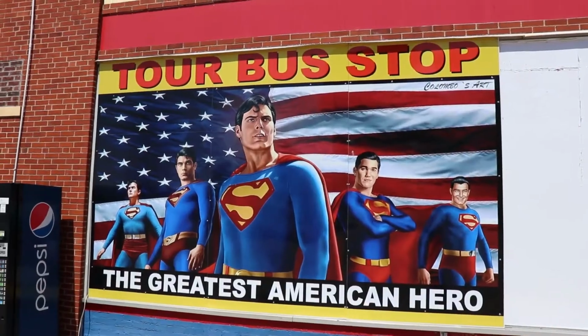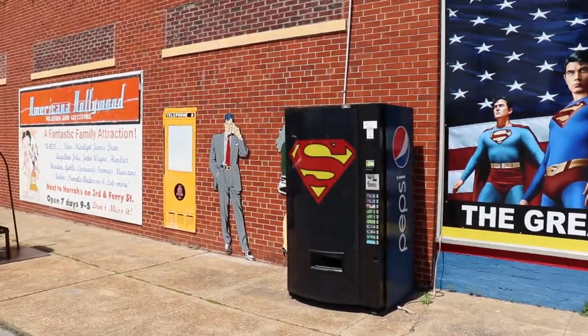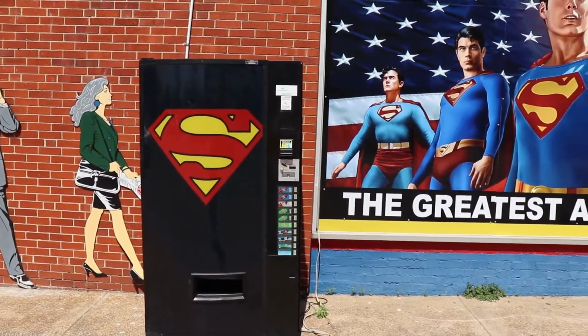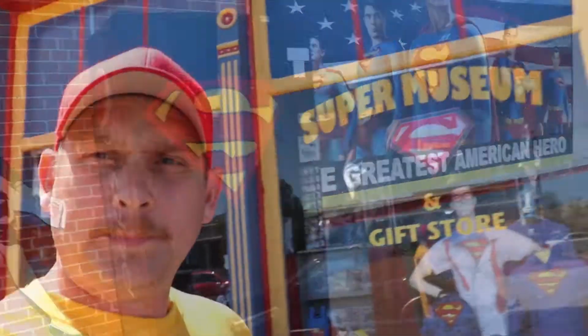Welcome to Metropolis, Illinois, home of Superman. One of the big attractions here in Metropolis is the Super Museum. Anything you can imagine, Superman. Such as this soda machine. Super soda, if you will.